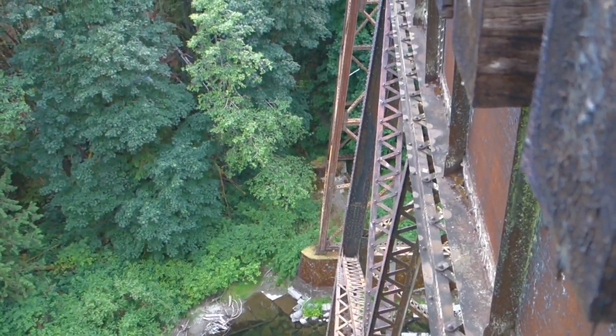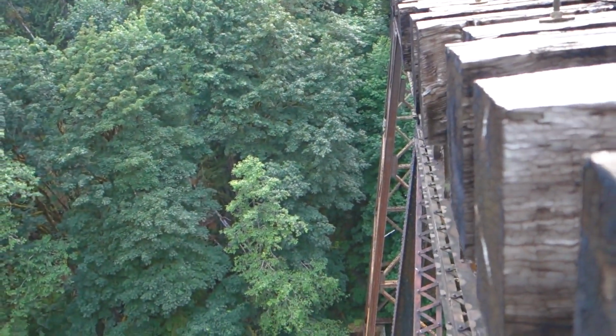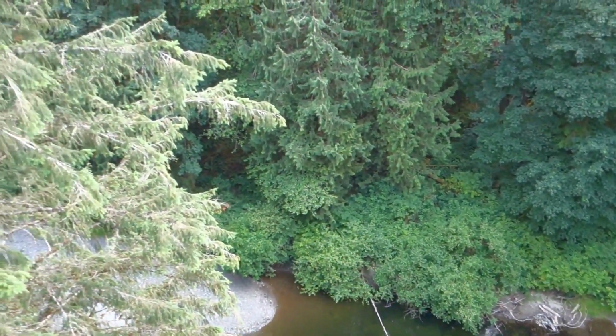I like this view. It's really pretty. Unfortunately, the river is running really low because of the drought we've been having this spring.